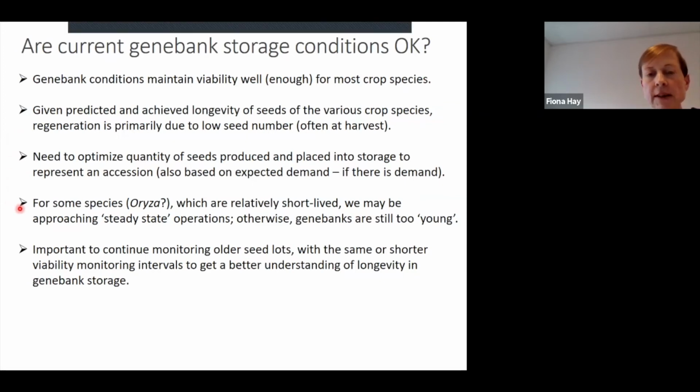For some species, and Oryza might be an example, because we expect those to be relatively short-lived compared with some of the other species, we may be starting to approach steady state gene bank operations. But in general, I think most gene banks are really still too young for us to be getting to that point.